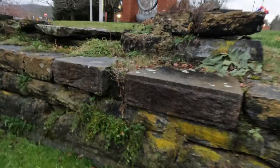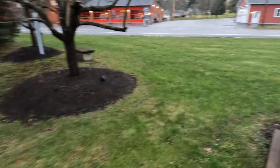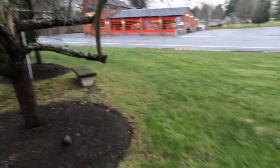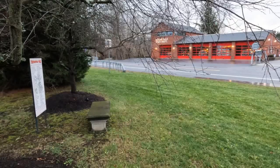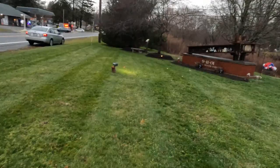I just love the cuts on these stones. They are beautiful, and I know you do too. So the bed goes on down. Somebody actually mows this. The bed goes on down, crosses Route 82 here. Goes down a private driveway to the left of the firehouse. Ooh, right there. You just about see it. And yeah, I'll try to get you a shot when in daylight, because it's getting really dark right now here in Burbank.